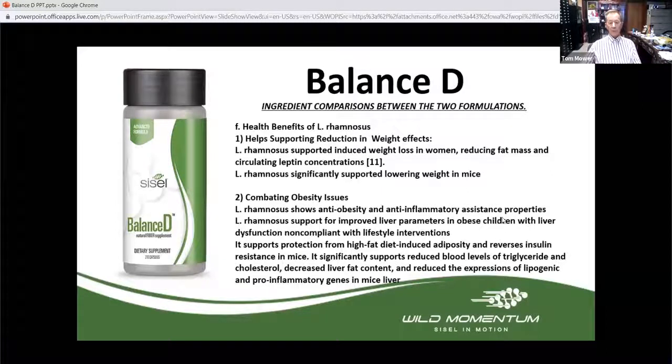So here are the health benefits for it. And I won't go through necessarily all of this because there is so much. This is a big document, and I put it together myself, and Lisa didn't help me a bit, but I got it all done. So you can read it at your leisure, but let's just talk about the health benefits from just this rhamnosus.